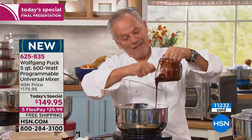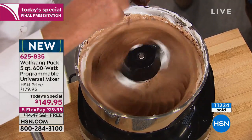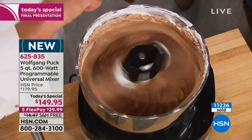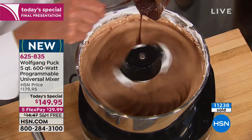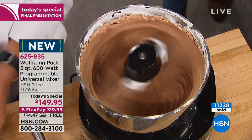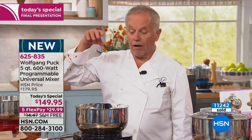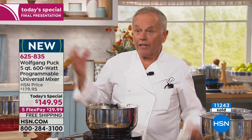But you can't do this with that other stand mixer. And look how easy it is to pour all the ingredients in here. And the machine is so powerful. Even the stand mixer I had at home, it really slowed the dough down, and it got stuck.